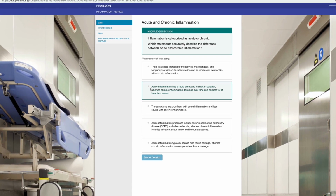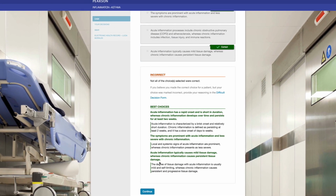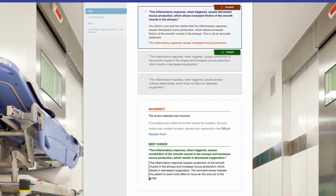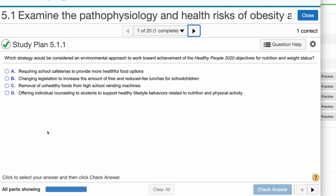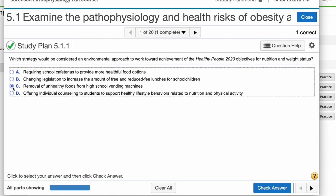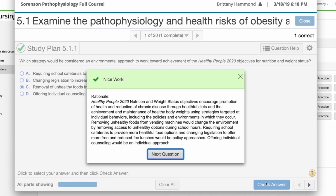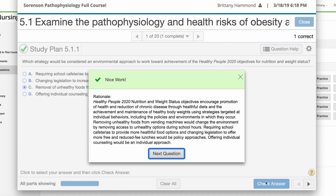With clinical decision-making cases, students learn to think like nurses so they can confidently handle the situations they'll face in their careers. Each MyLab Nursing course includes hundreds of NCLEX-style questions covering every type of exam question. With ample practice, students build the confidence they need to succeed on exam day.